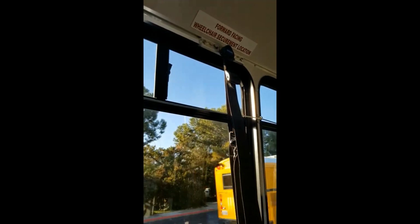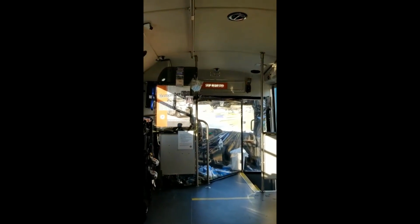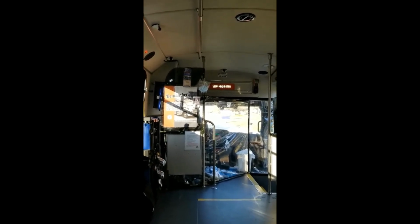Oh, I also notice up here, there's the pull cord to remind me about if I want to get off the next stop. So if I pull this cord, I heard a tone, and if I look all the way up to the front, I see that stop request came on to indicate to the driver I want the next stop. So let's take a ride to the next stop.